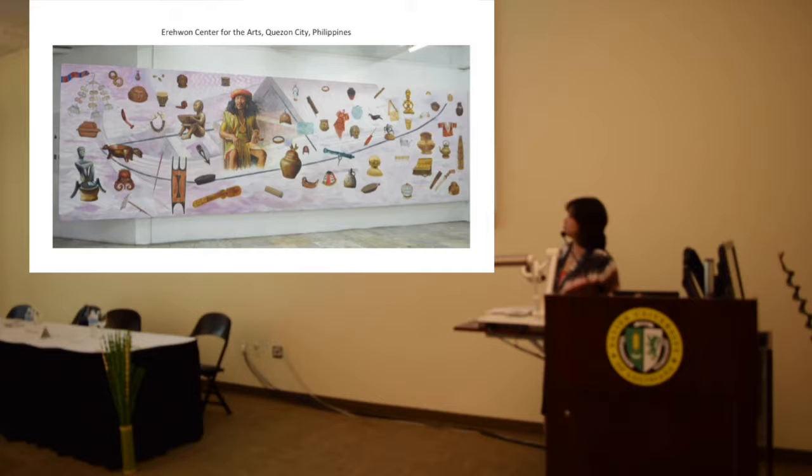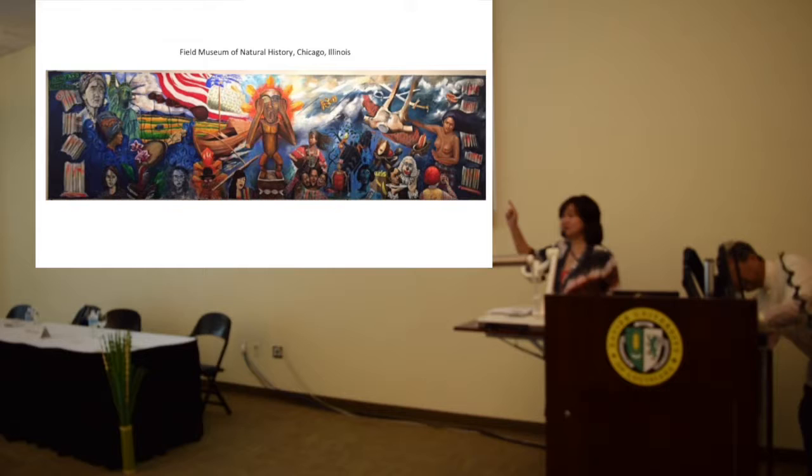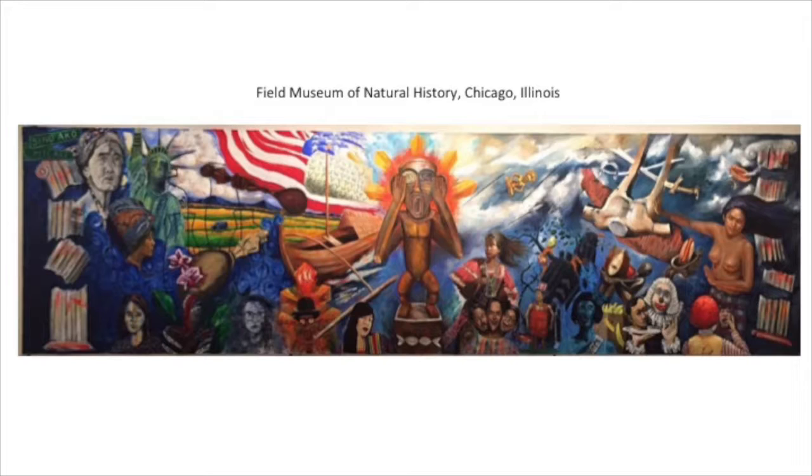And this is the one that you will be able to see at the Field Museum until June next year. So please come and visit us. This was extended. It's a temporary exhibit. They were supposed to take it down a few months ago. They decided to extend it another 6 months, which is actually pretty unusual for the Field Museum.